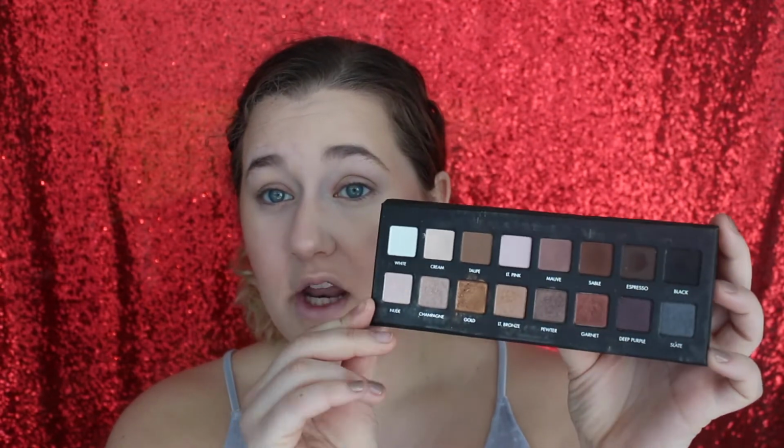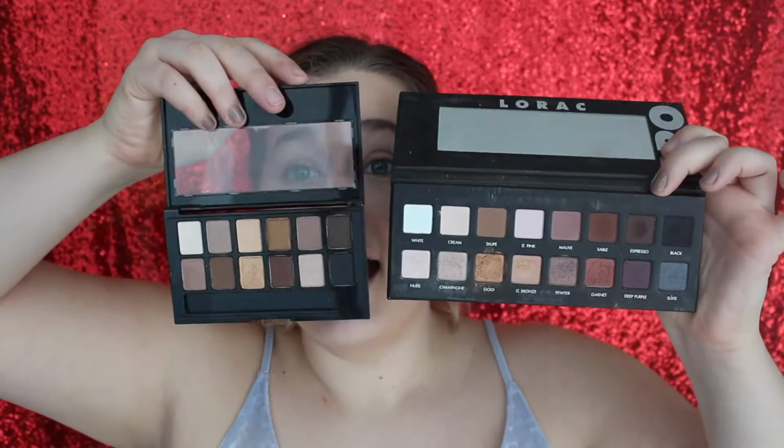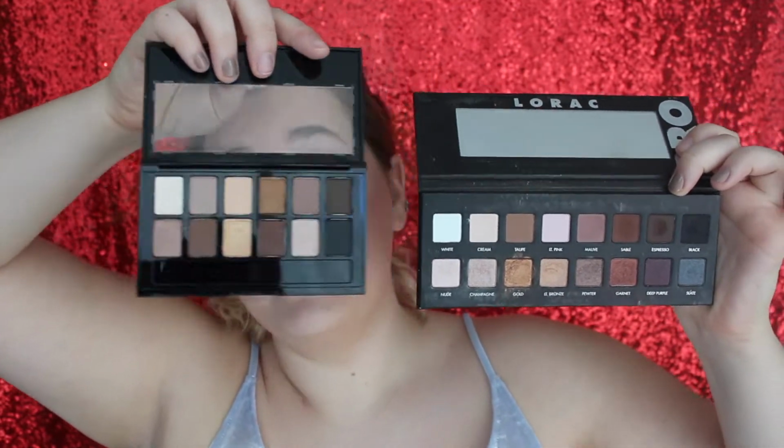So for our high-end side, we're going to use the Lorac Pro palette, which looks like this, compared to the Maybelline The Nudes palette. As you can tell, the colors are very, very similar. They may look like a dupe. So I'm just gonna try to find the colors that I think are the most similar, and then I'm going to use them on my eyes.